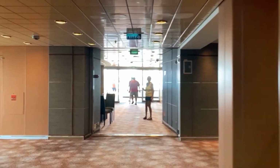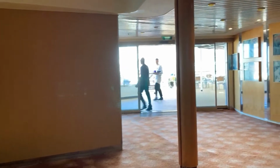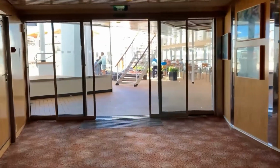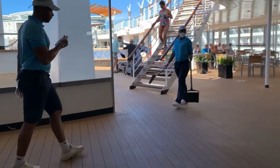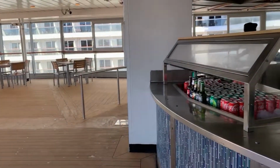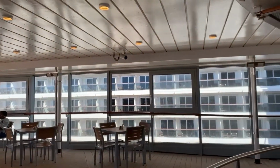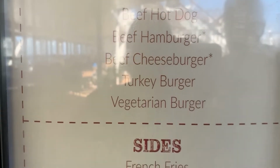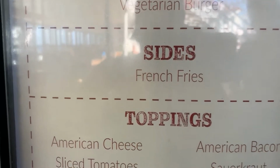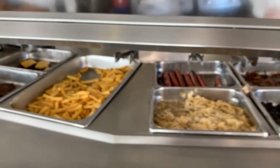Now we're going to head out to the pool area, and I'm just going to show you at this end of the pool, just outside of the Ocean View Cafe. There are several doors to go out, but this one is going to bring us out onto the main area, and right to the right there is a Mast Grill, and the Mast Grill serves complimentary food. So if you don't want to eat at the buffet, or if you're sitting out at the pool and you don't want to get dressed to go in, you can come get something to eat here. Hamburgers, hot dogs, turkey burgers, vegetarian burger, French fries, and all of the toppings. They are open from 11:30 until 5 o'clock every day.